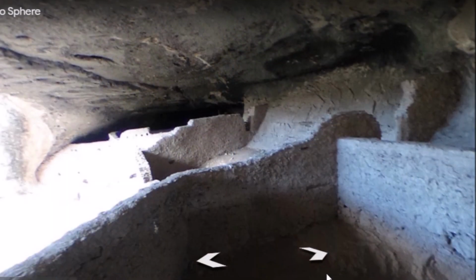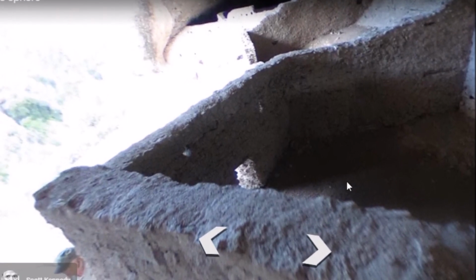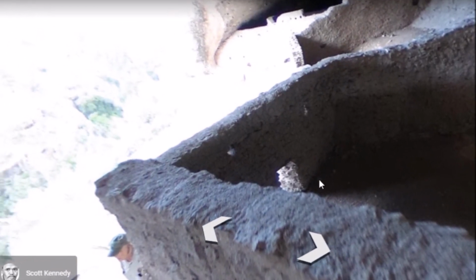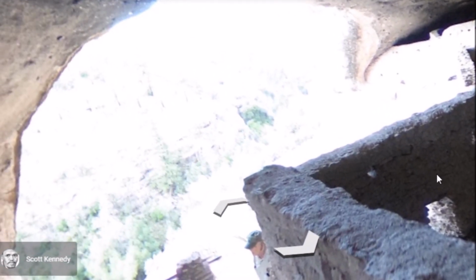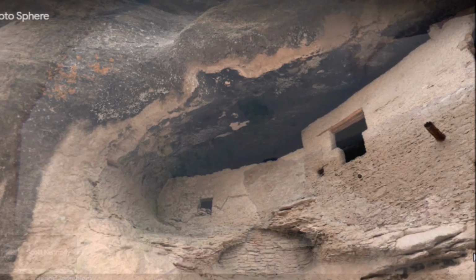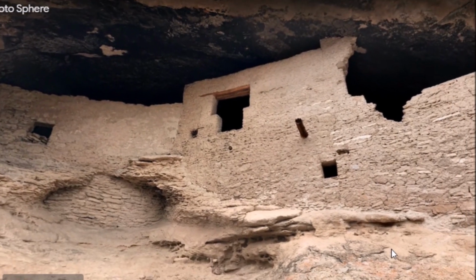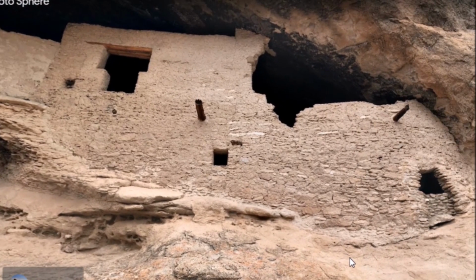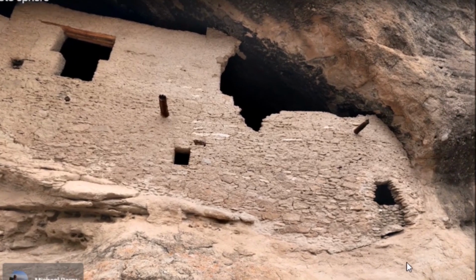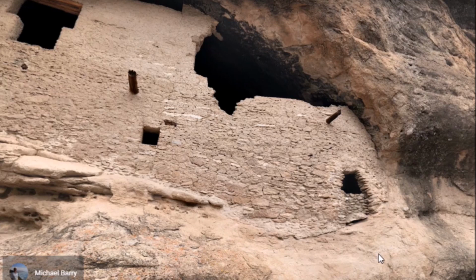Here's another area. The stonework appears to be in fine shape today. I'm sure there was some reconstruction done at this place, as a lot of the cliff dwellings were damaged when they were discovered. I'll give you another look here. Here's another look at some of the ruins. These are pretty impressive. Not as well known as some of the more famous cliff dwelling sites, but that's fine. I like the more obscure sites personally, the ones people have not heard about. It's all about learning here.